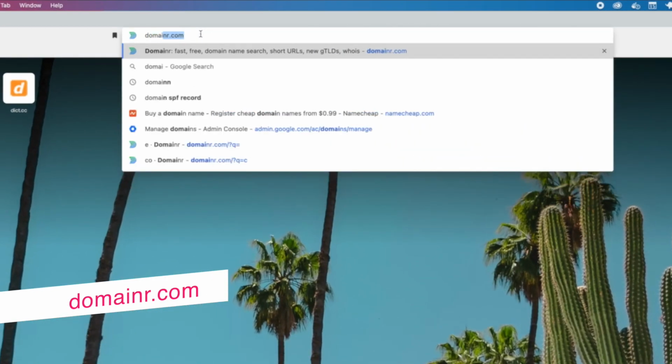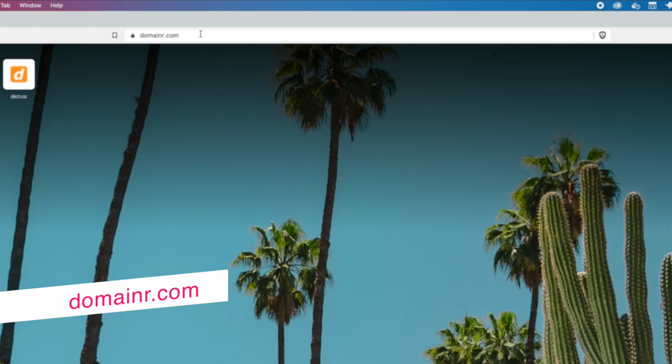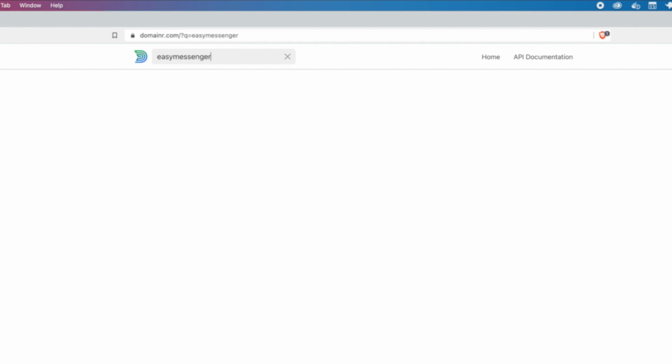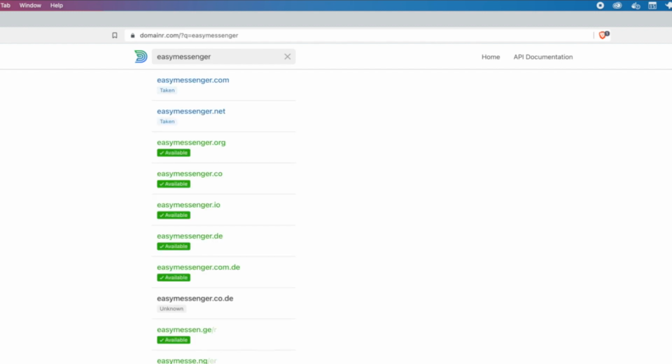When I want to check which domain is available, I often use the tool Domainr. You can reach it at domainr.com. You just type in the name that you want to search for and instantly see all the domains that are available. Let's say, for example, I want to start a new tool called Easy Messenger, and I see that .com and .net are already taken, but I could also go with, for example, .io or .de if I want to do it locally. And if you try out a lot of names, you see very fast that it's very hard to come up with a name where the .com domain is still available, but also it's not that easy to come up with a good name where .io or .app domains are still available.